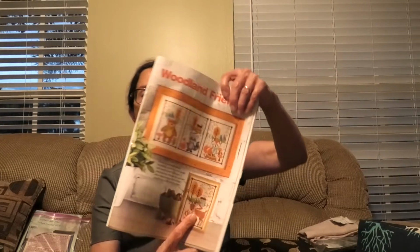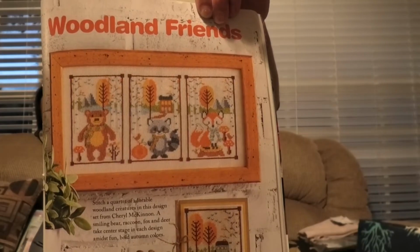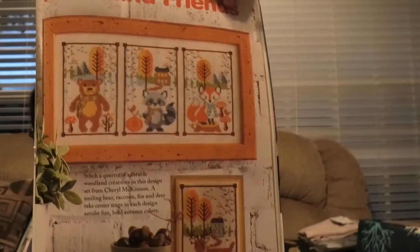This one's Woodland Friends by Cheryl McKinnon, Tiny Modernist. This is cute. Woodland Friends by Tiny Modernist. Finally, somebody I recognize. Little Woodland Friends. And actually, Tiny Modernist is their featured designer. A Biscornu. Very nice Biscornu, actually, by Julia Lucas. These are really pretty.